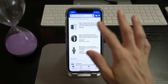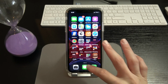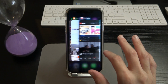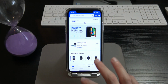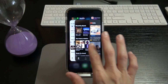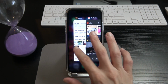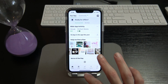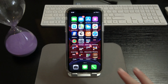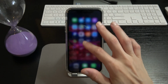And so just showing you guys a quick demonstration of how quickly it pops in the applications. And of course, we swipe up and hold, take it back to SoundCloud, boom, it's right there. Take it back to Best Buy, boom, it's right there. Doesn't have to reload this stuff, okay? This stuff is just chilling right where you left it. Go back to the Bible app and it's right there. I mean, so multitasking and things of that nature on this device is an absolute breeze with no problems at all whatsoever.